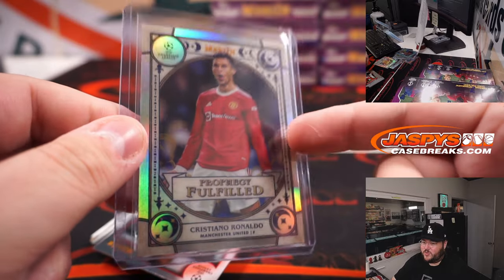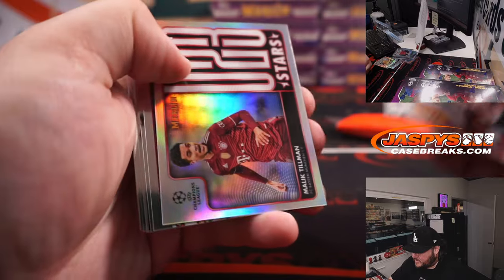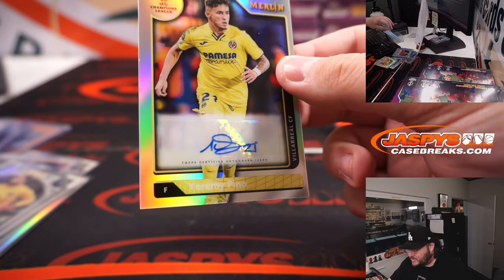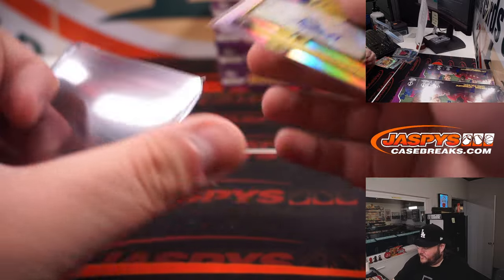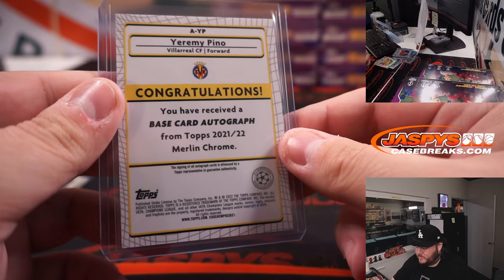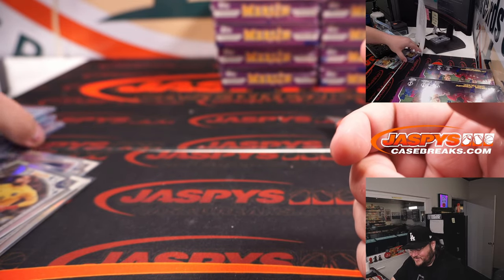All the Ronaldos, all the card stuff. Yeah, I'm a fan, man. I've been saying this on the Instagram when I do it, but every time I do one of these soccer boxes, I'm impressed with the product. Villarreal FC, that's going to be Jeremy Pena. Villarreal, one more time. 17-team combo, Robert. Jeremy Pena, ace. Rookie refractor auto, that's what it is.